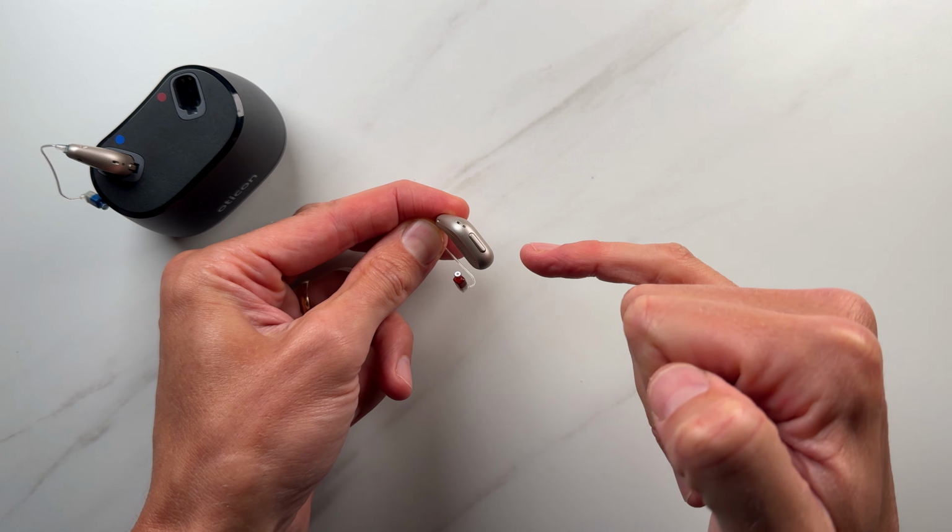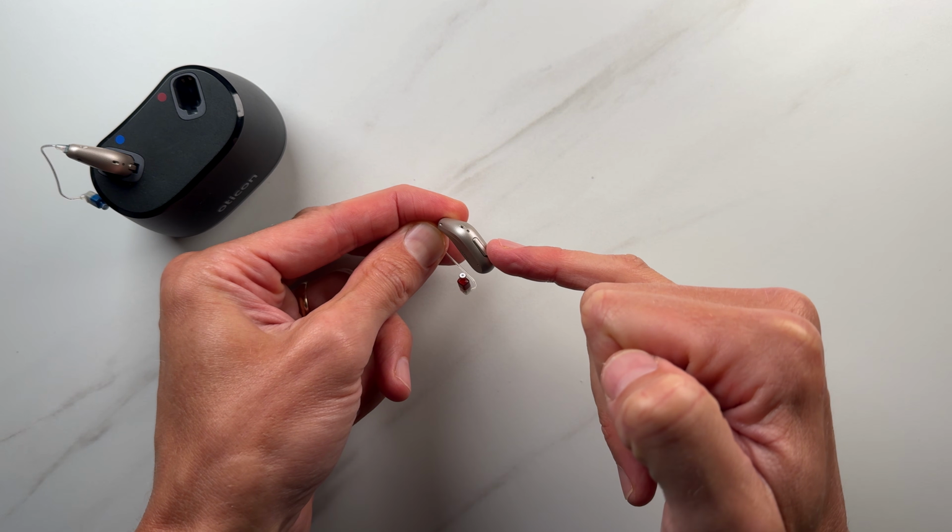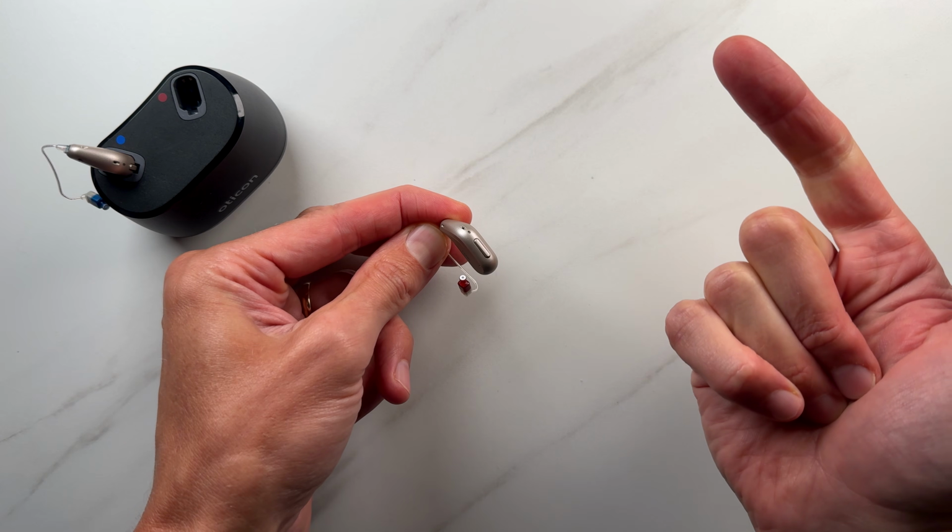And they've replaced it with a single button on the back, which can be used to change the volume, switch programs, or answer phone calls. Now, whilst the buttons on hearing aids aren't as important as they used to be, because everything can be done on the app nowadays, there are still a lot of patients out there that like the flexibility of being able to use both the app and the hearing aids to make adjustments. So I personally don't think that this was a positive decision from Oticon. Plus, I've also noticed that you really need to make sure you press it accurately in the right spot, otherwise it doesn't always register the press.